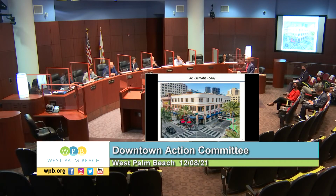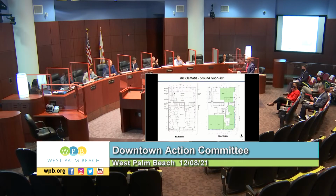But again, just kind of moving forward. I won't bore you with the plans, existing and proposed. Ground floor will be primarily retail. There is one thing that's a little special, and Patrick will touch on it, but we have an F&B, restaurant type use that we're planning for the north side of the 301 building.